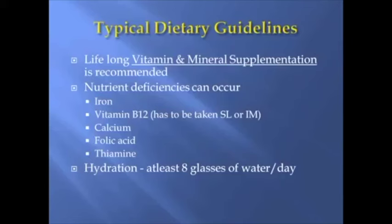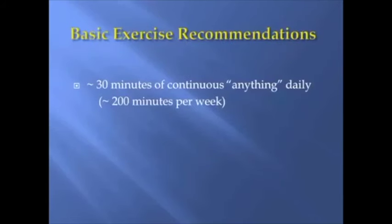Patients also need to exercise. I suggest just 30 minutes of anything a day. Doesn't matter what they do. We'd love them to do a lot of different things, but we have to think about they've been obese and sick and in pain for a very long time. So they can't just start running marathons. It takes them time to work up to it. So 30 minutes of anything is what we suggest in the beginning.